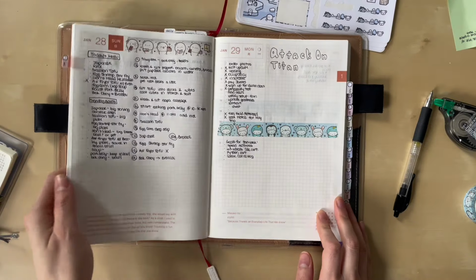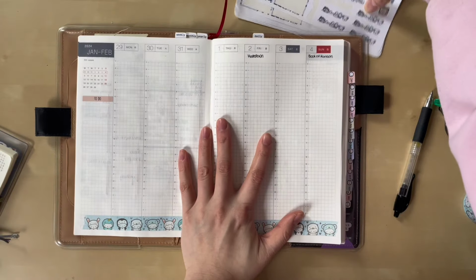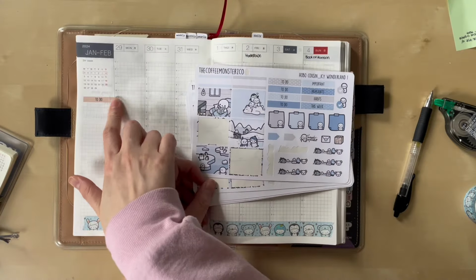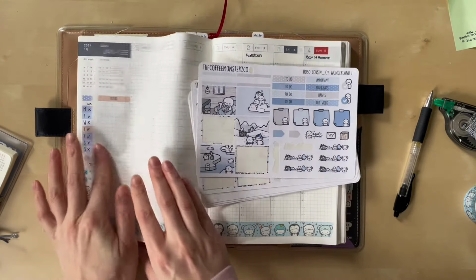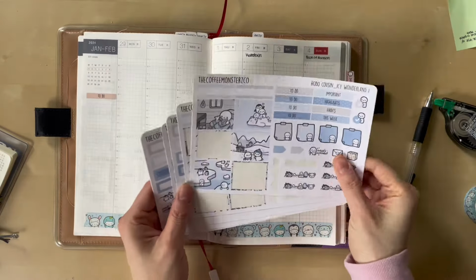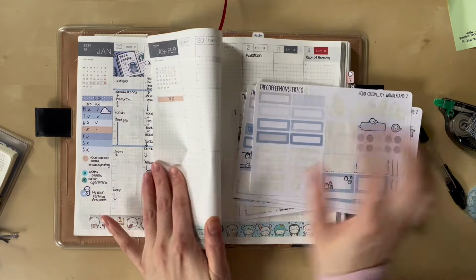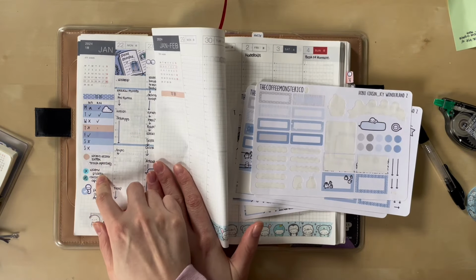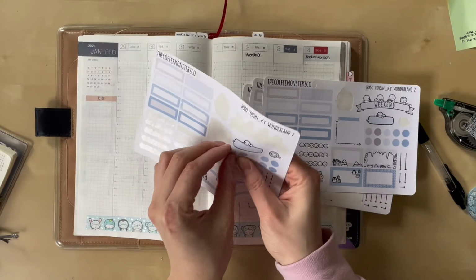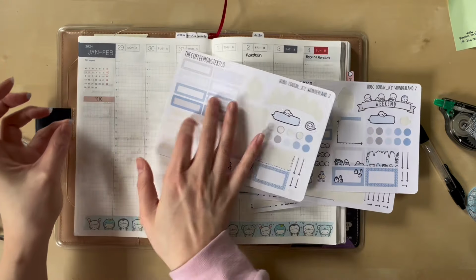And then back to the weekly section, I'm going to set this up. So I already have a to-do here. This is from the Midnight Kit. And I think I have these weekly habits that I track, so I'm going to put down these dot stickers for that. 1, 2, 3, 4.